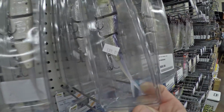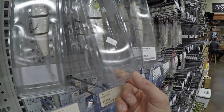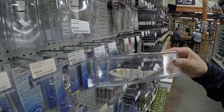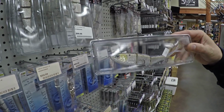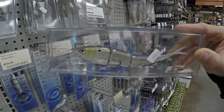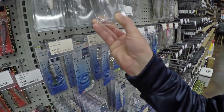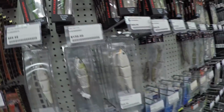But they have a super soft tail. We gotta ask Tim about these. These look like they're super custom. Look at that. That is freaking raw. It's like a jointed swim bait, and then it has that soft plastic tail. It looks like it's replaceable with a pin. That's freaking cool. Price tag's a little high though.